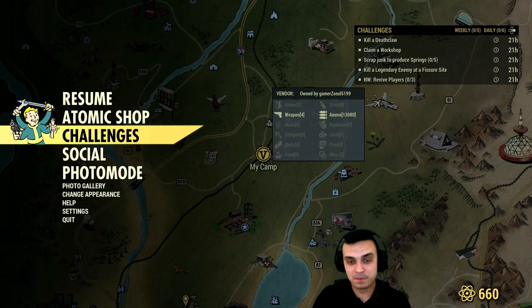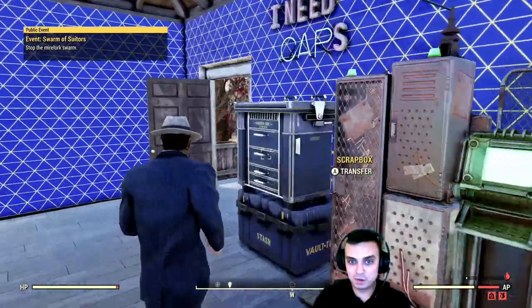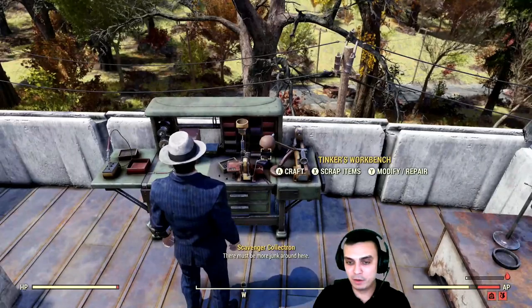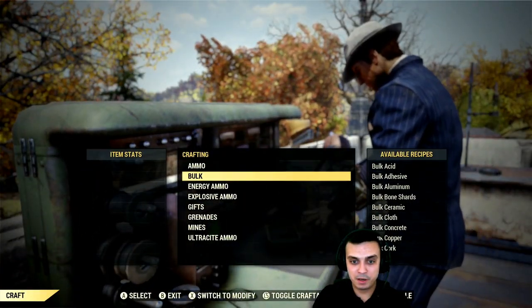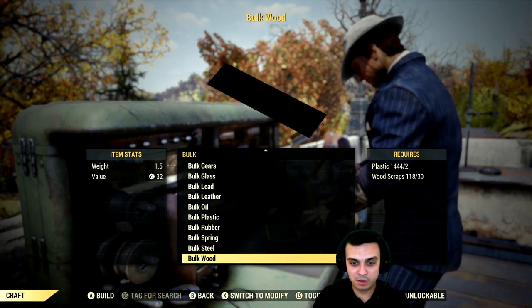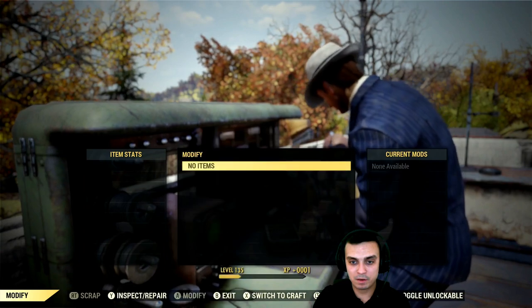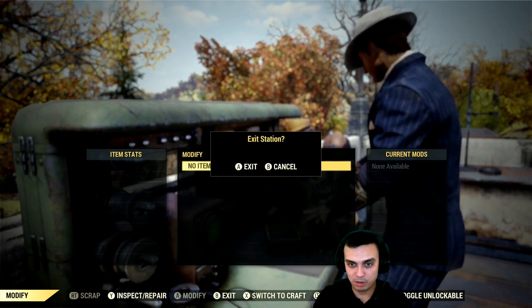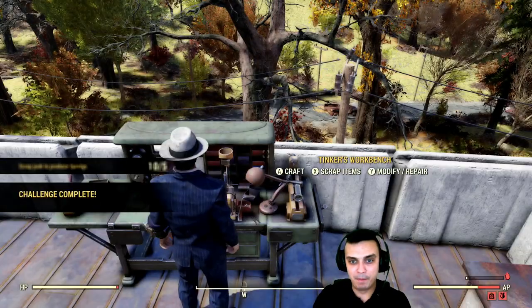Alright, so claim workshop, Deathclaw. Okay, got it. So let me show you how that is done. So with the springs, it's super easy. Well, first of all, you can buy the needed things. What I would usually do, I would go to the tinker, go to the bulk section, then go to the springs, craft. How do you toggle to another mode? Oh man. And scrap. Bam.